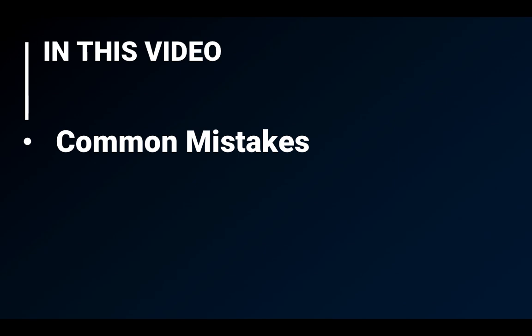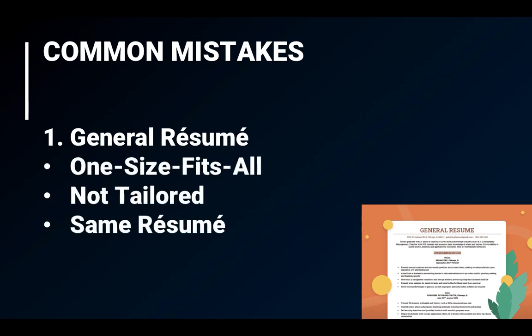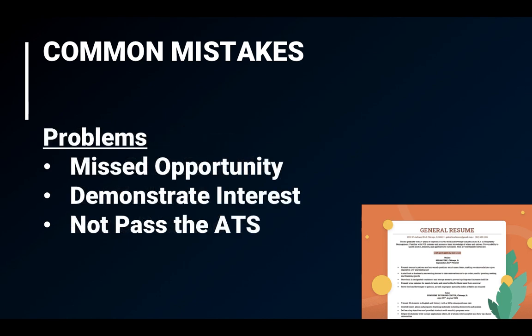So let's dive right into the very first common mistake, the general or generic resume. I'm talking about the one-size-fits-all resume, where somebody is using the exact same resume that is not tailored to every single position they apply to. The problem this causes is that you're missing the opportunity to highlight your specific skills and experiences that are relevant to the job you're applying for. And when the hiring manager looks at a generic resume, which they can tell right away, it demonstrates a lack of interest in the company you're applying for.